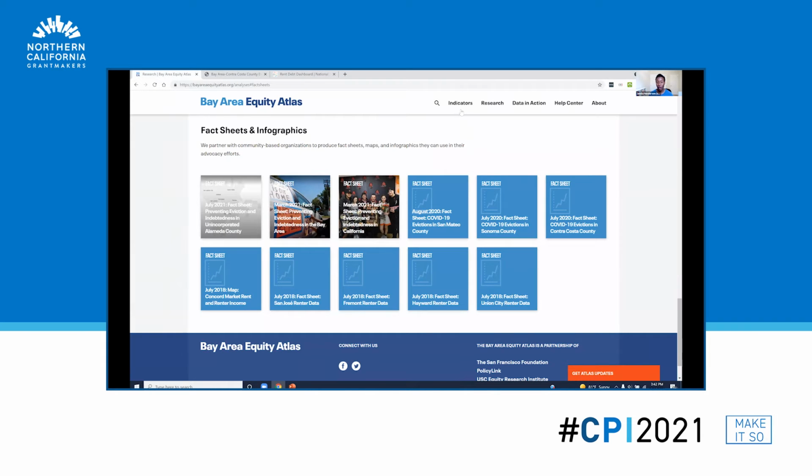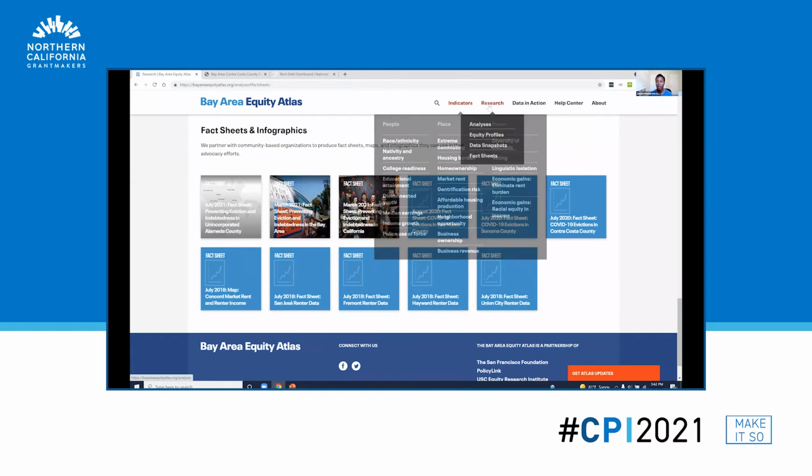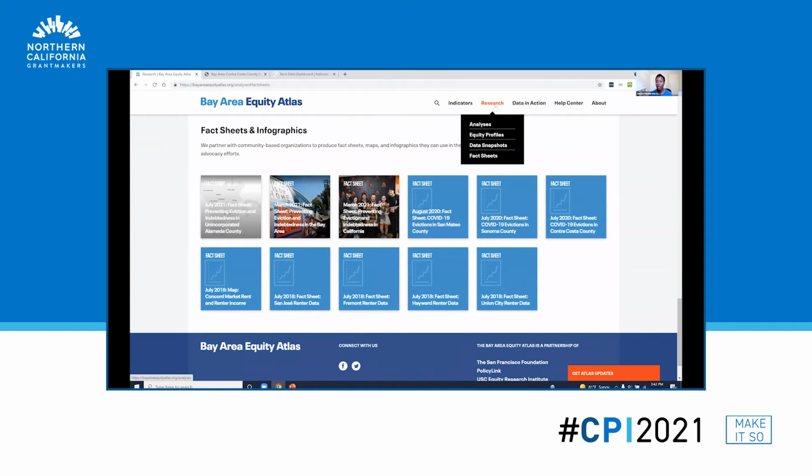Going back to the Bay Area Equity Atlas and our top menu here, we had looked at our research, data and action. This is where you can find our newsletters and see what we've been up to. You can sign up for our newsletters down at the bottom here and get Atlas updates. Under Help Center, I would encourage you to check out our FAQs. We have trainings and training exercises. If you want to test your knowledge of the Bay Area and your skills using the Atlas, please check out the training exercise here.